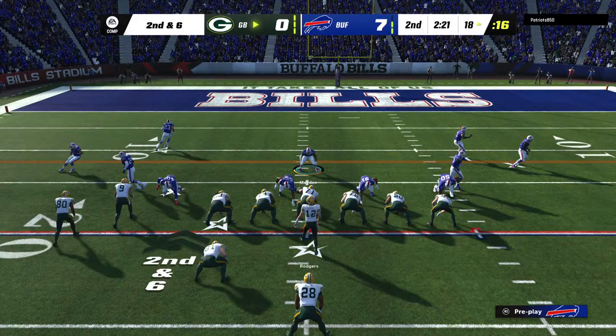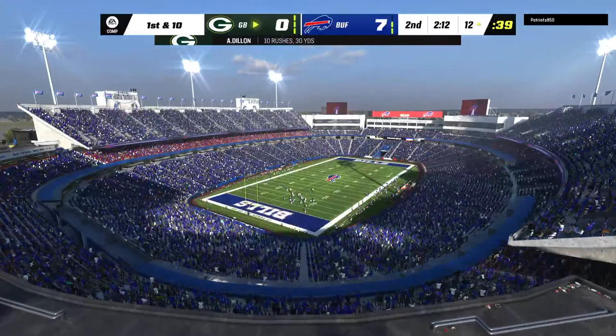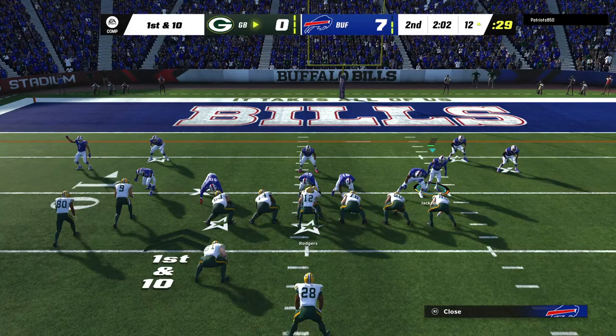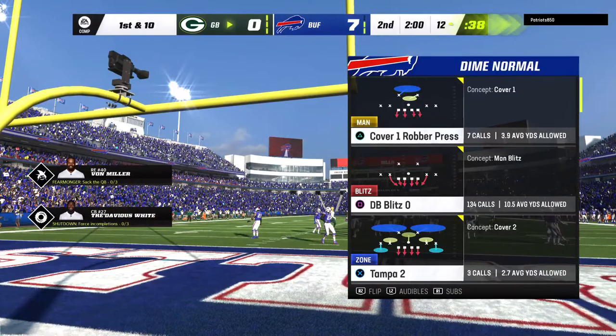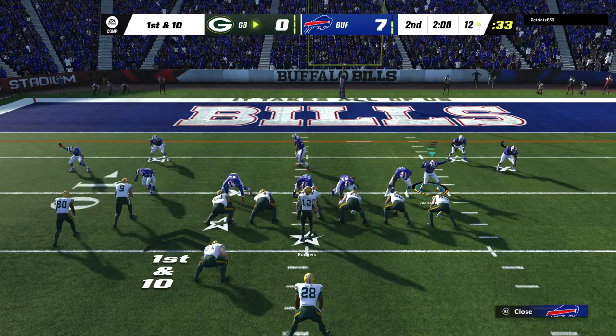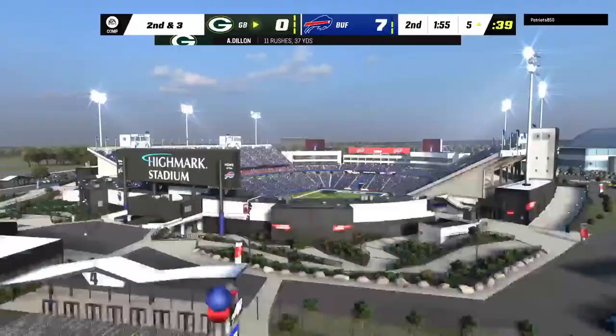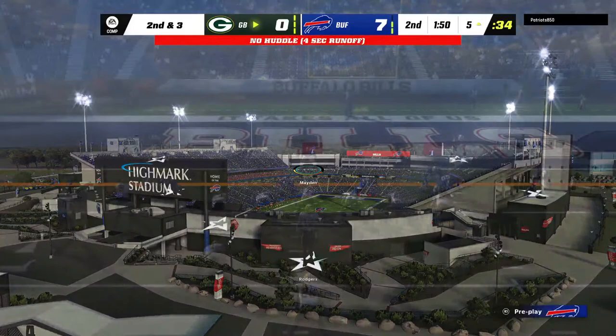The run got four. Now they deal with a second and six. Dillon up the middle. And he'll go down here at the 12-yard line. From down at the 12, it's first and 10. 2 minutes on the clock, second quarter, 7-0 ball game. Up the middle they run. Here's Dillon. And he's going to work this one down to about the 5. Second and 3 with the ball sitting on the 5.